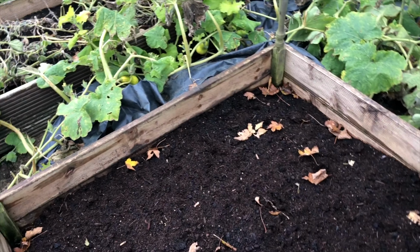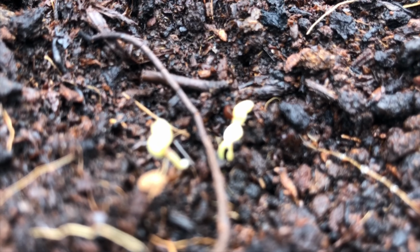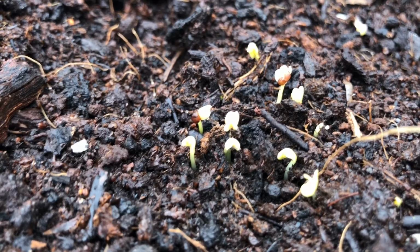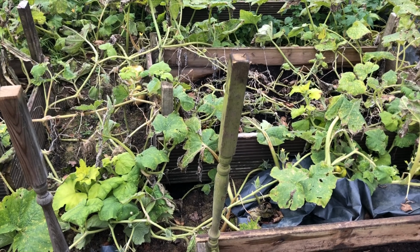In this bed, the kale we planted has started showing its head. It's very, very small, but you can see it there. Look, better focus. There you go. So I can see a few bits here and there coming up. So that's cool. Hopefully we'll have some bits of kale to harvest soon, some small bits.